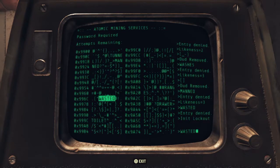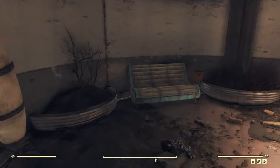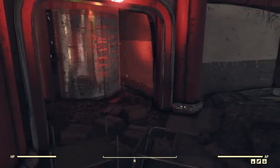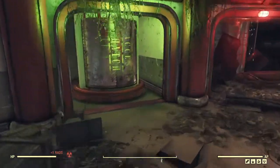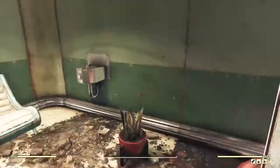Washed. That should have been that one, shouldn't it? Let's have a quick look around. Access hatch. Oh. That is cool.